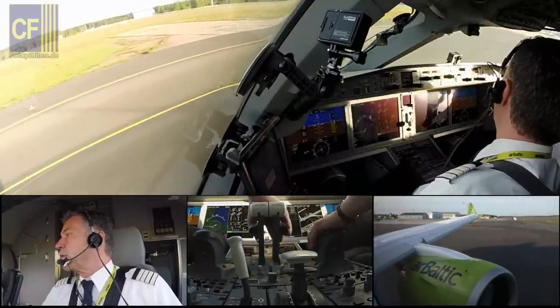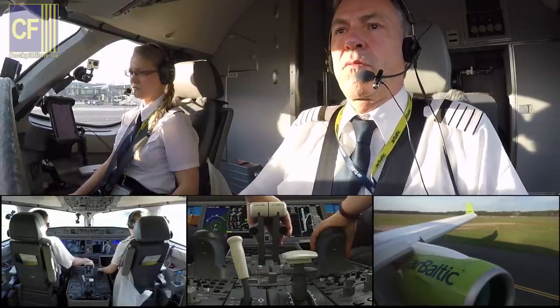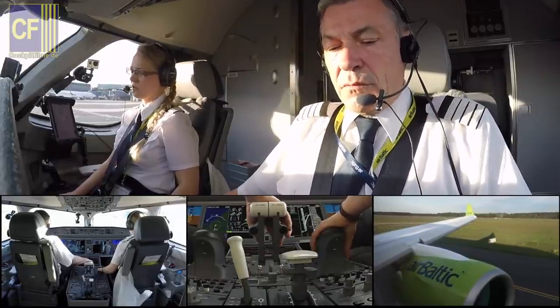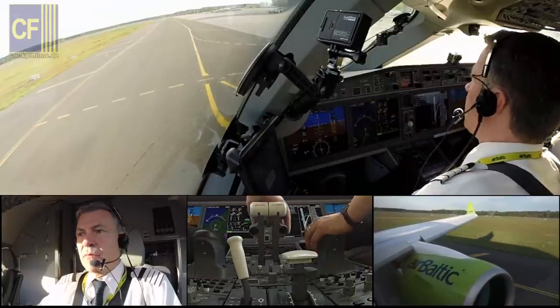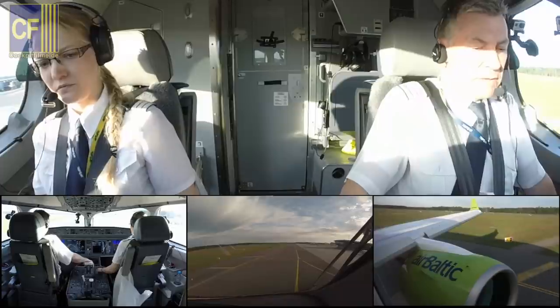Air Baltic 747 ready from Echo. Air Baltic 747, continue taxi, Foxtrot Echo to holding point runway 18. Continue taxi, Foxtrot Echo to holding point runway 18, Air Baltic 747. And cabin is ready. Super, that's good news. We can do the before takeoff checklist. Before takeoff, cabin. Is ready.